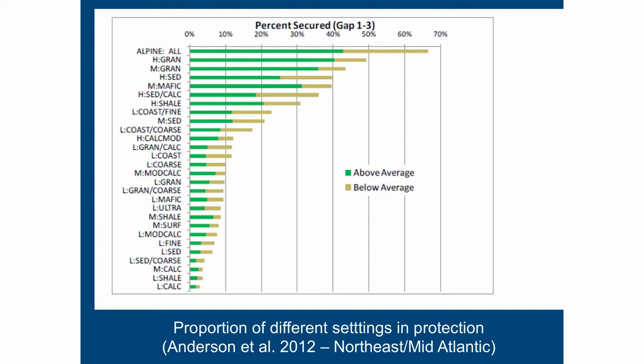And if everything was roughly equally proportionally protected, all those lines would be at the same level. But you can see that we protected a lot along the top, those alpine sites, cold rocks, a lot of those are under protection. A lot of these places down here where there's very low protection are things that are good soils for agriculture and things like that. So our first piece is just trying to balance out a little bit more of that protection.